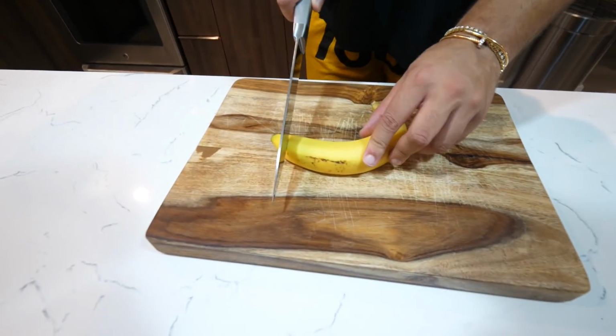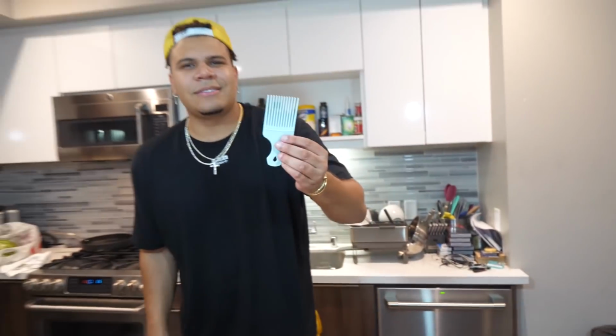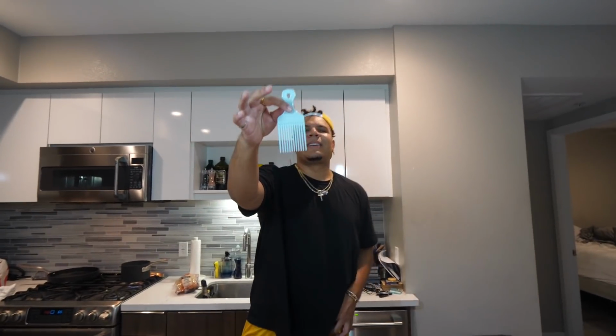So, on hack number four, look how long it takes me to cut a banana. And look how uneven the cuts are when I cut a banana, guys. So hold on, let me just, somewhere in here. Ah, there it is. The pick. Okay, everyone has one of those in their pocket.